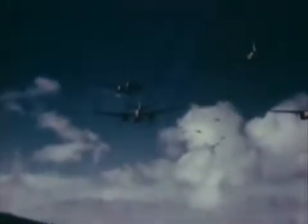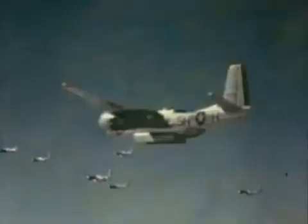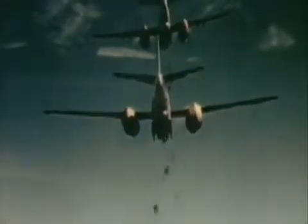Its heavy forward firepower enabled it to strafe enemy positions with fighter-like concentration, while it retained capability in more conventional bomber duties. Coming late in World War II, it was rushed into production as the most suitable design for the rapidly developing tactical use of air power.